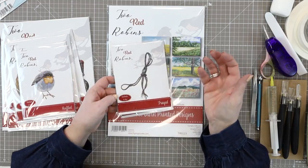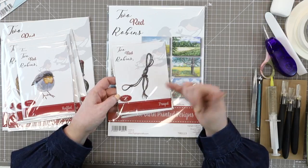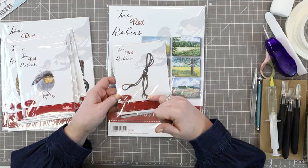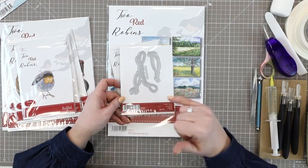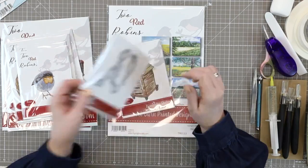Then we've got frayed. Now, things like this within the actual Two Red Robins collection, you don't know that you actually need it until you get it. Now, the frayed piece is wonderful. Again, I've used this in one of my demos, okay? It's my handle for my bucket because my bucket's broken. So again, think of all those different ways we can use it. But we get it in 2 different sizes. So we're actually getting 4. We're getting 2 matte layers and 2 different pieces of frayed.